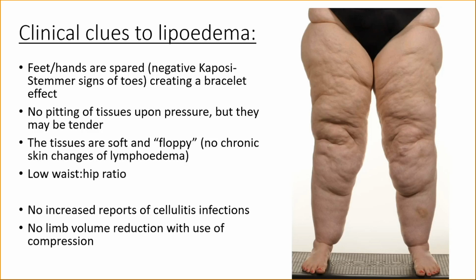So in somebody with obesity, the waist to hip ratio might be 1, but in somebody with lipedema, the waist to hip ratio will typically be less than 0.85. Other clues to the fact that the cause of the limb swelling will be lipedema and not lymphedema will be the absence of any history of cellulitis infections, suggesting their underlying lymphatic system is working well and the immune system in the swollen area is fine.